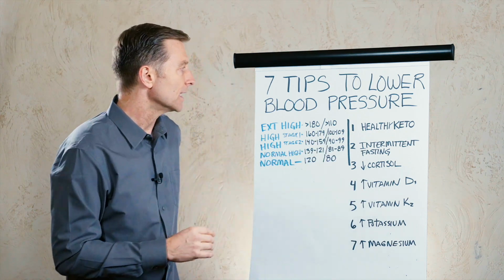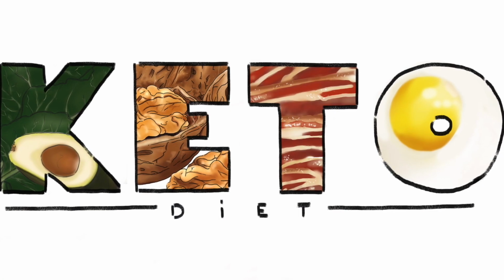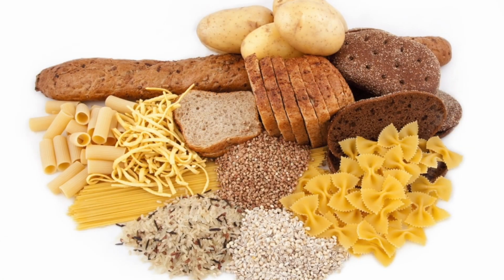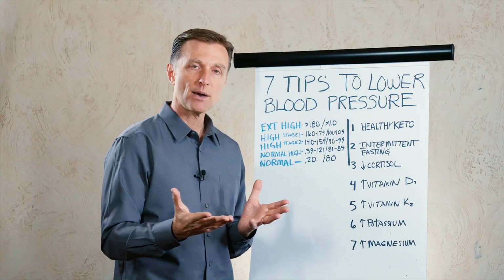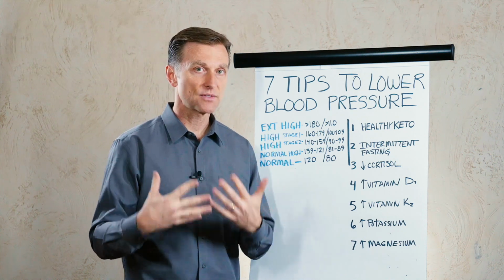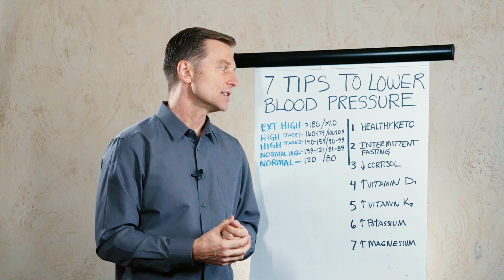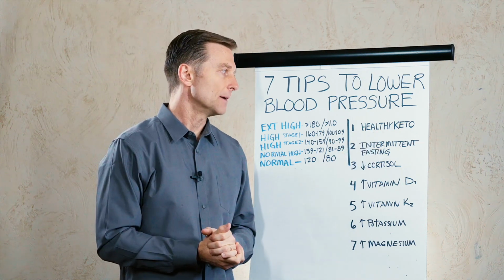There are 7 things that I would recommend, starting with, you guessed it, healthy keto. Why? Carbohydrates in general retain a lot of fluid. And what's one of the most common medications that they use for blood pressure? Diuretics. They're getting rid of excess fluid. You go on keto, you're going to dump a lot of fluid, and there comes the blood pressure just by going on a low-carb diet.